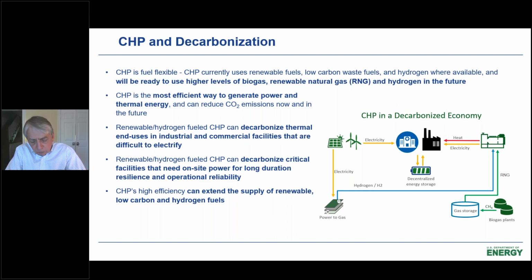Secondly, we'll show you that CHP is the most efficient way to generate power and thermal energy through combustion. And because of that, CHP provides some significant reductions of CO2 emissions now compared to the electricity that it displaces from the grid. And we think it will in the future as well, wherever marginal grid generation is based on a combustion technology, be that fueled by natural gas or some renewable fuel.